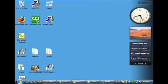The Start button's gone. It still says Start, but people are calling it the Windows button now. I've heard some people referring to it as the Pearl as well.